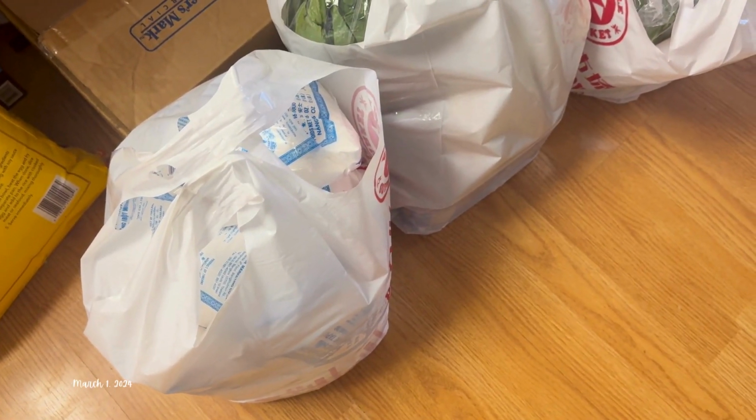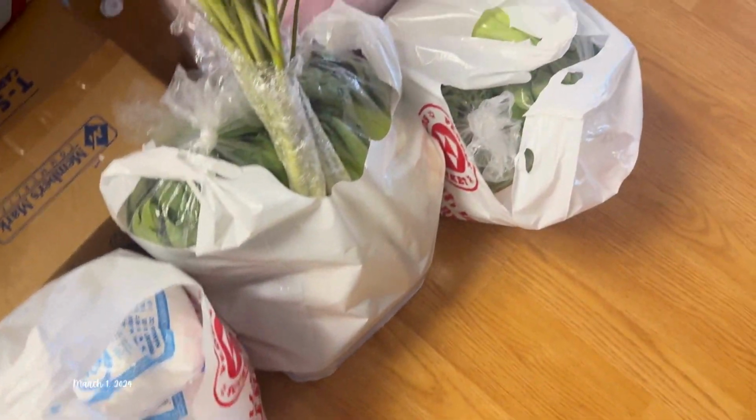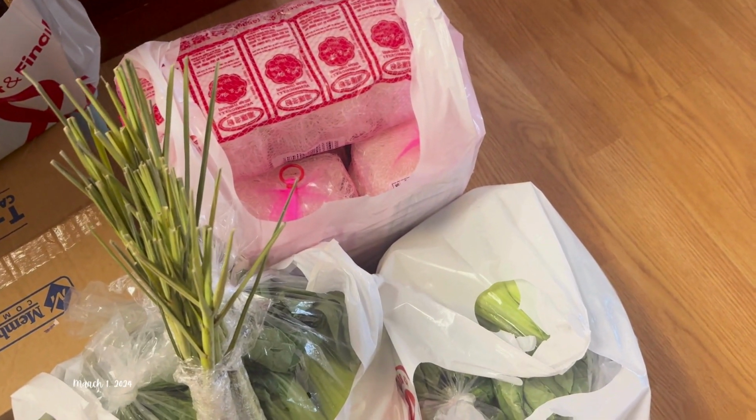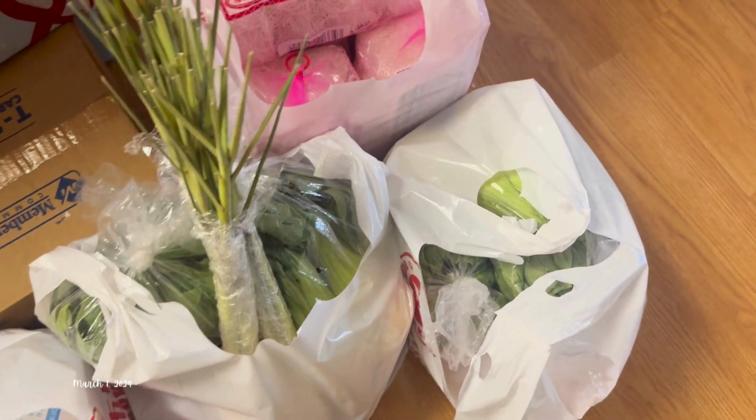March 1st, Friday. Of course, I went grocery shopping because we're going to be doing a shamanism, aka jingle bell, tomorrow. It's morning time somewhere, so I gotta wake up. It's about 5:30. Gotta start making rice.